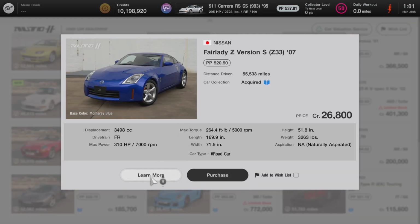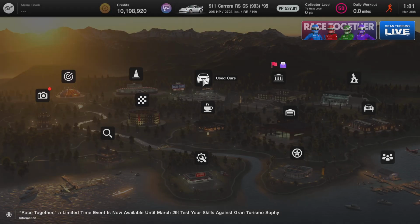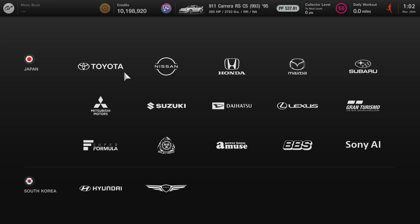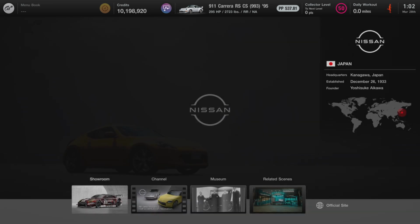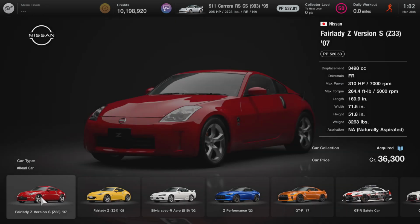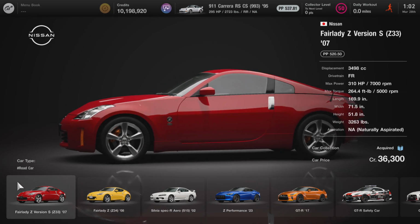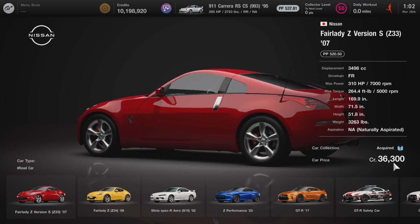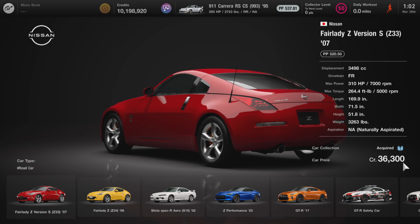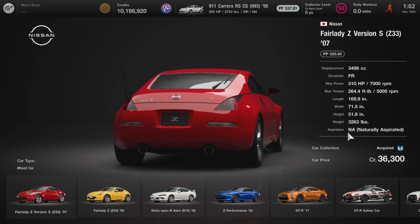Alright, that's everything we can learn about this car from the used car dealer, so we're going to back out to the main menu now and go to Brand Central. And from here, we're going to go to Asia Pacific to the Nissan dealership. And then we're going to go to Nissan's showroom. And here is that Fairlady Z, first one on the list. And as you can see, it is slightly more expensive here at Brand Central at 36,300 credits, about maybe 8,000 more than it is at the used car dealer.